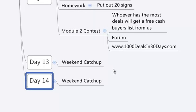With that, I look forward to training you next week in module number 3, where you're going to learn how to find private money and hard money, and how to structure the deals. The reason you're going to find this private money is for your buyers.